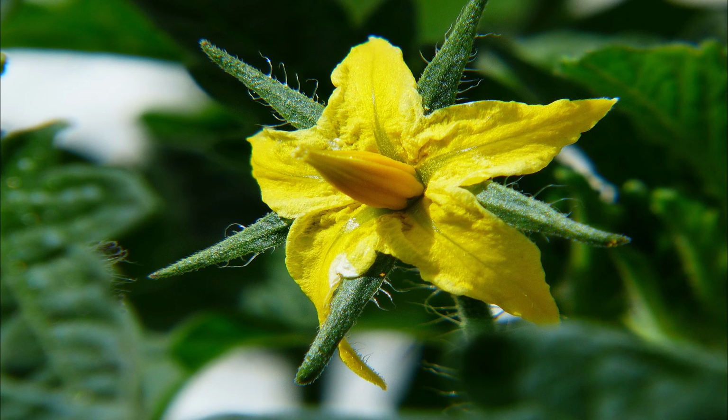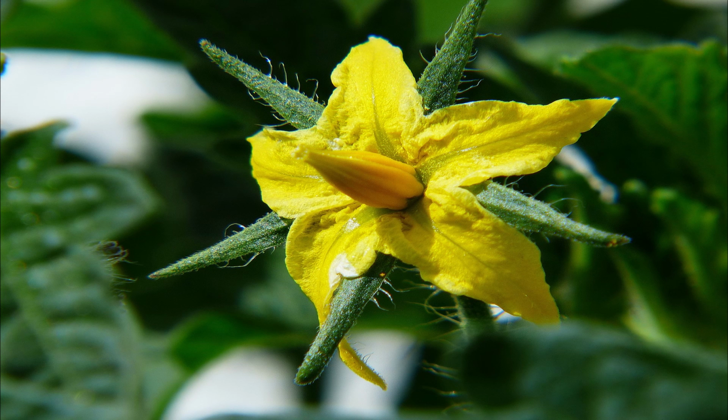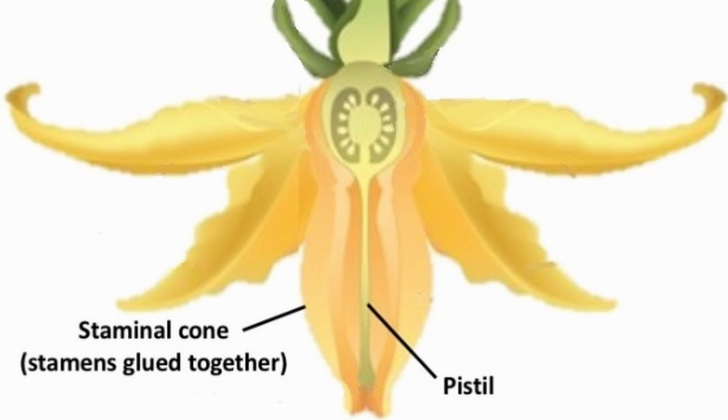Take a look at this last example, which is a tomato flower. Can you tell where the stamen and pistil are? This flower actually has a staminal cone, which is made of stamens that are fused together. The pistil is on the inside of the staminal cone.